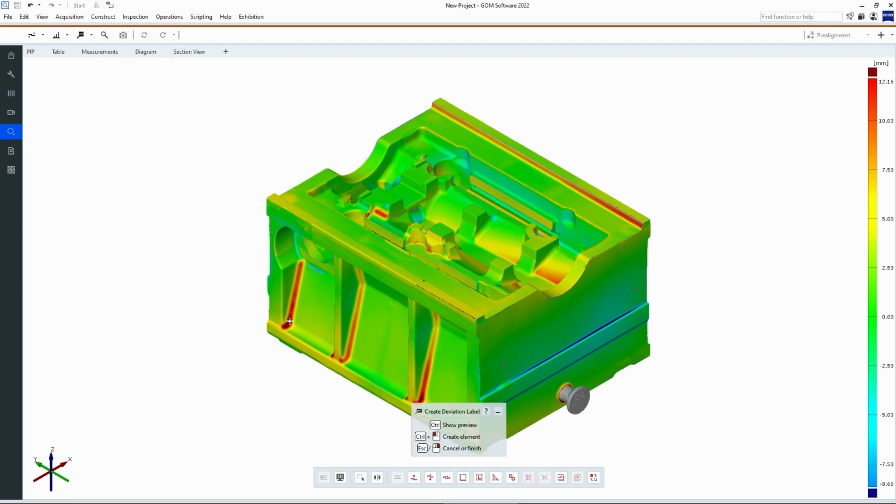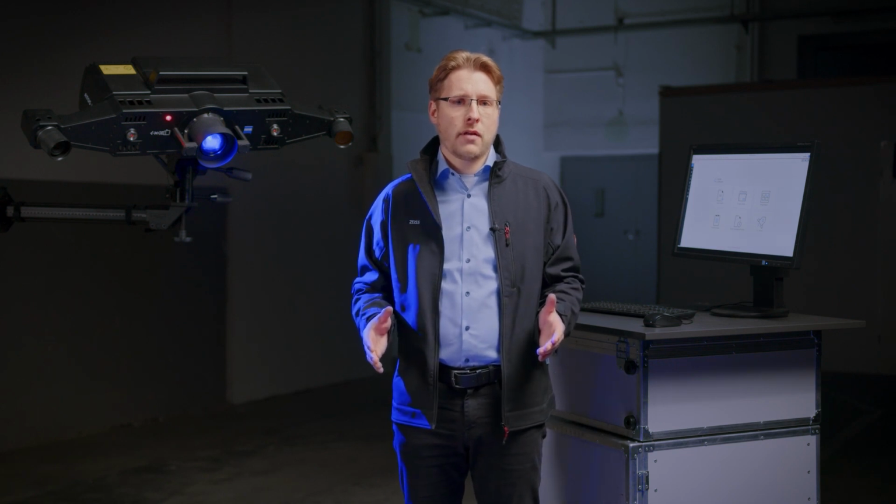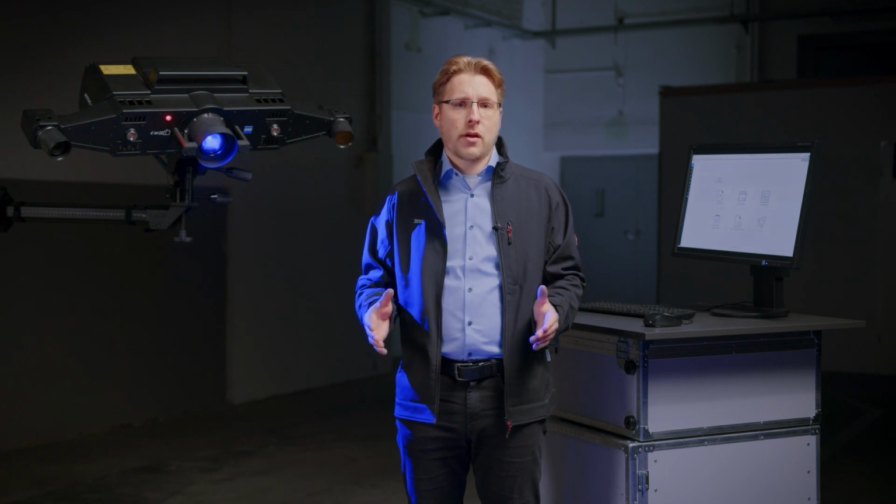By setting flags, striking or interesting areas can be marked. Our example is the allowance check. The aim is to check whether the measured part has enough material in the surfaces to be machined later compared to its finished CAD part.